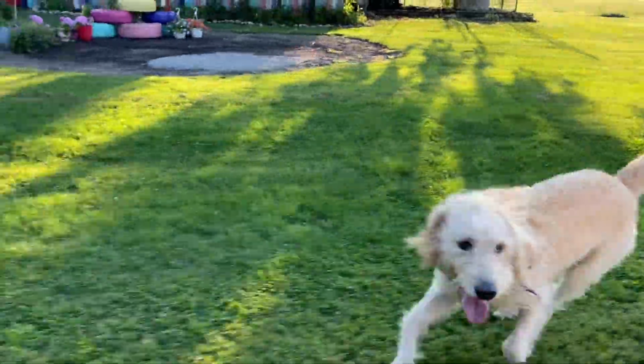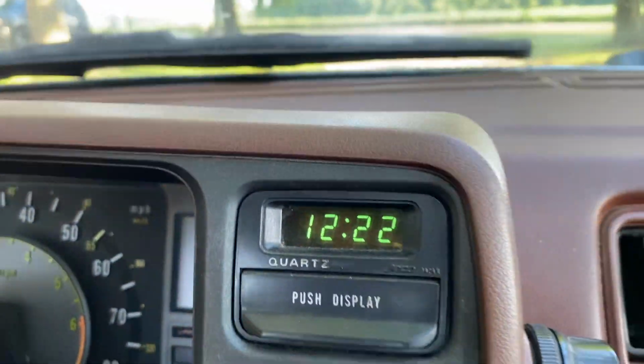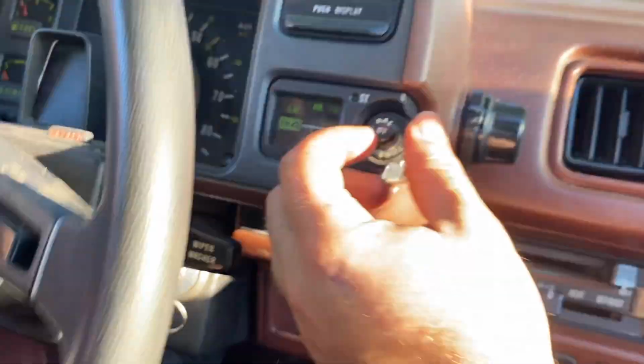This is fabulous. I'm not comfortable going into fourth in this. I would have to agree. I don't think fourth gear in a yard is necessarily a good idea. And on the road without brakes is probably not ideal either. Probably worse. How you doing? Oh, dude, the clock works. Oh, it's 12:22. That's not accurate.